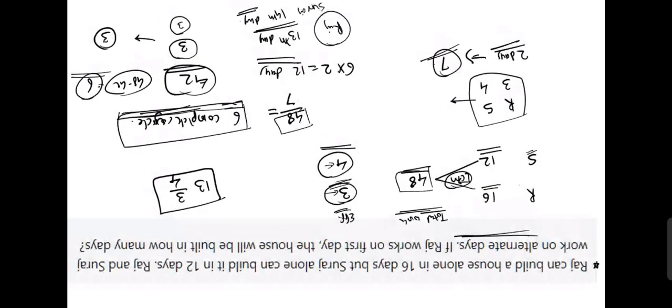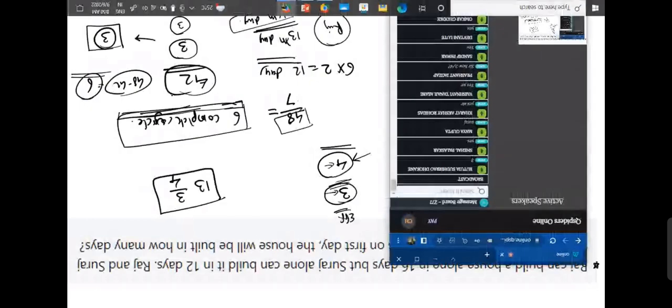But will he take entire day to complete this 3? No. Because his efficiency is 4. Woh ek din mein 4 chairs agar bana sakta hai, to usko 3 chairs banane ke liye pura din lagega kya? Nahi lagega. He will take how much? 3 by 4 time of entire day. Woh pura din nahi lega. He will take only 3 by 4 time of that 14th day. So your work will be done in 13 complete 3 by 4 days.